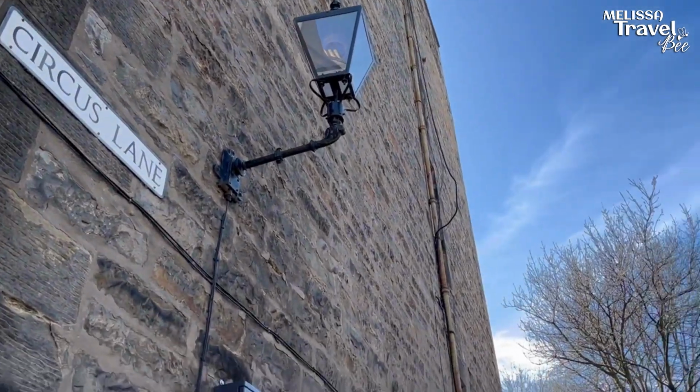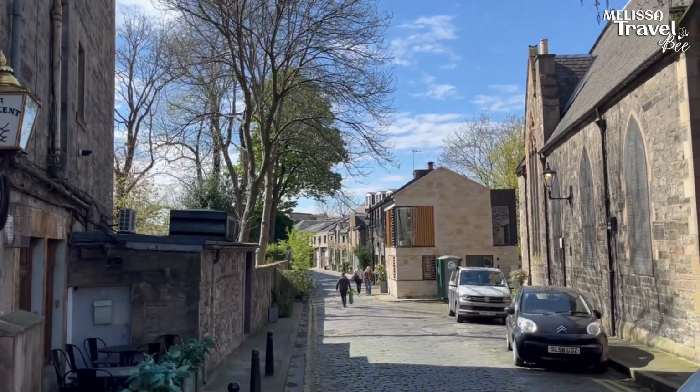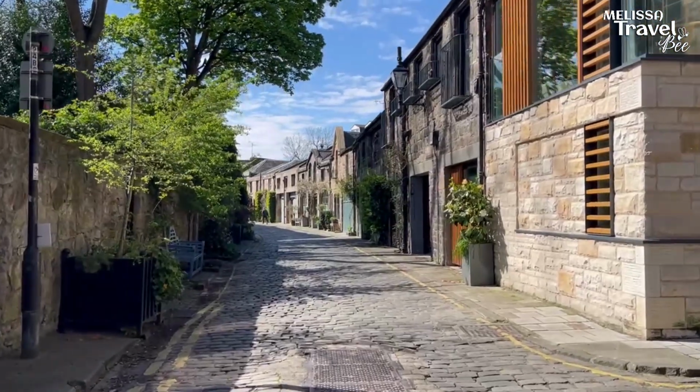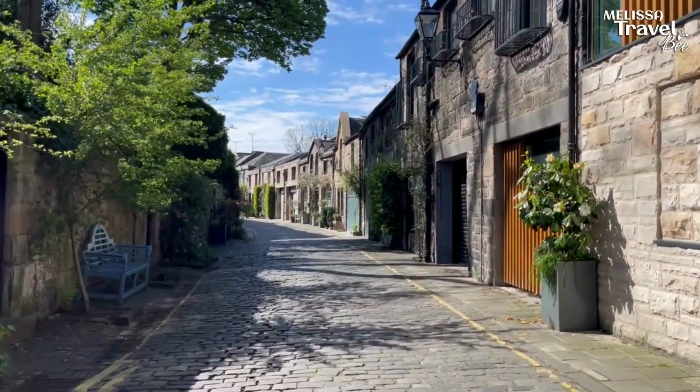Afterwards, we walked to Stockbridge, where we first visited the picturesque cobblestone street called Circus Lane. From there, we walked to Stockbridge itself, where we started walking the Water of Leith walkway towards Dean Village.